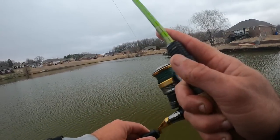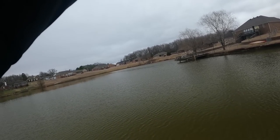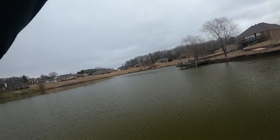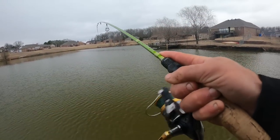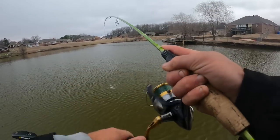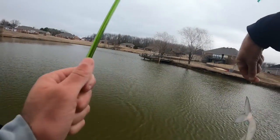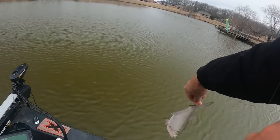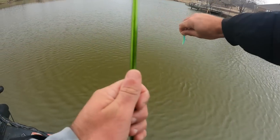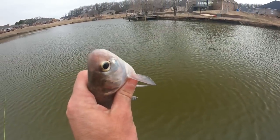Oh, biggin'. Please be a crappie. He's coming to the top. It's a snag shad. What the heck? That's good catfish bait though. Man, I thought that was him for sure. Oh, he's off. That is a mighty fine sized gizzard shad though. He would make some good catfish bait.